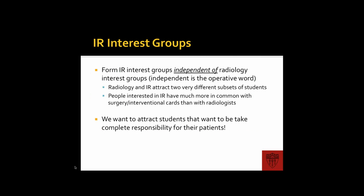And when we say IR interest groups, we specifically mean interest groups that are independent of diagnostic radiology, and independent is the operative word here. I think the key point there is that radiology and interventional radiology attract two different subsets of students, and that's important. People interested in IR tend to have a lot more in common with interventional cardiologists and surgeons and so on, rather than diagnostic radiologists. What we want is med students that want to take primary responsibility for their patients from the start to finish of their care.